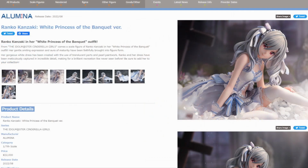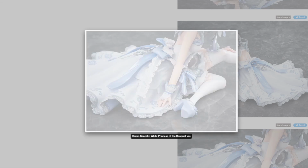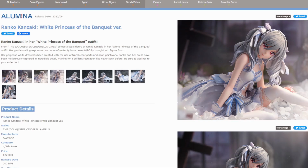I don't know much about Illumina, but I have heard that they're not that great. But this prototype has one thing going for it that I really like, and that's her dress. Her dress just looks like actual cloth. Like, it looks like if I were to pick this figure up, the dress would just drape down with gravity, you know what I'm saying? It just looks so soft and frilly. Everything about the dress looks amazing. Her face also just looks super sweet, and her hair looks good. I don't know, I think there's a lot here that is promising for a prototype.